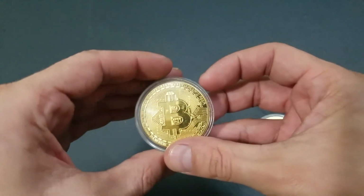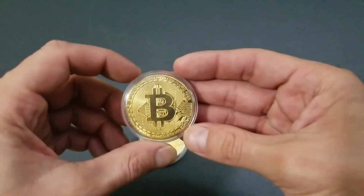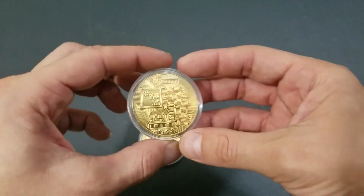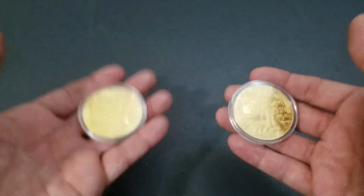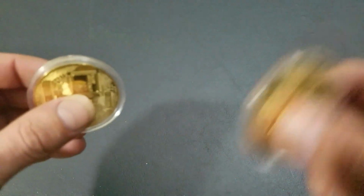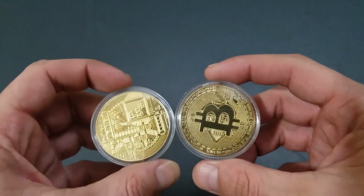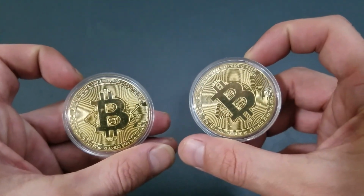I mean, they look pretty cool. They came in two of them, and they feel pretty heavy. I mean, they come in a container, plastic container. This one wobbles, this one doesn't, so I don't know. Pretty cool if you ask me.